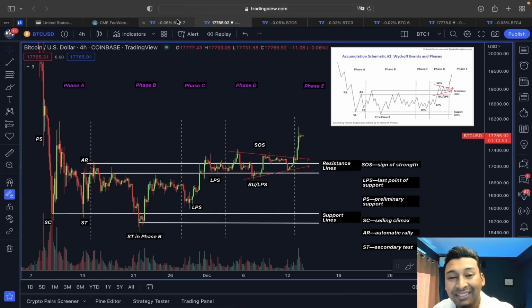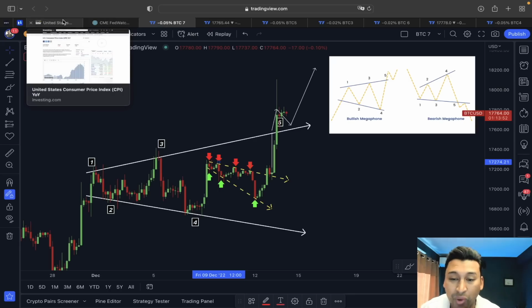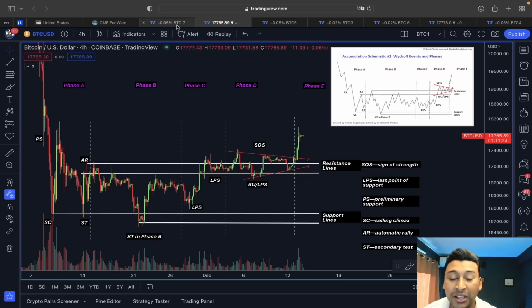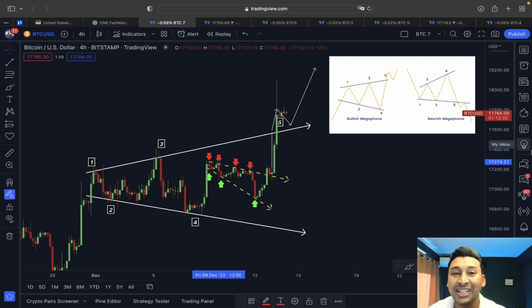So looking at this current Bitcoin price action, you can see guys, the price of Bitcoin did pretty much exactly like how we predicted after the CPI report. Yes, we were expecting the CPI report to show a lower number compared to the previous month, indicating the inflation is going down, and that is going to trigger a big move here to the upside, and this is exactly what we witnessed. But the question here is, what is next?